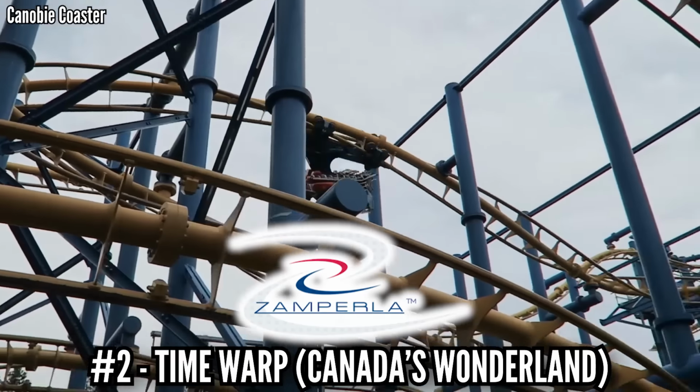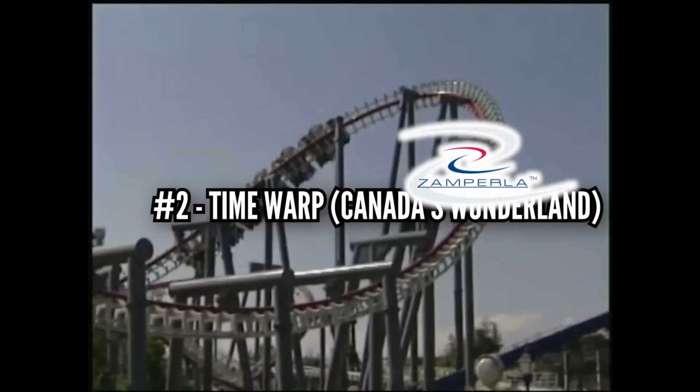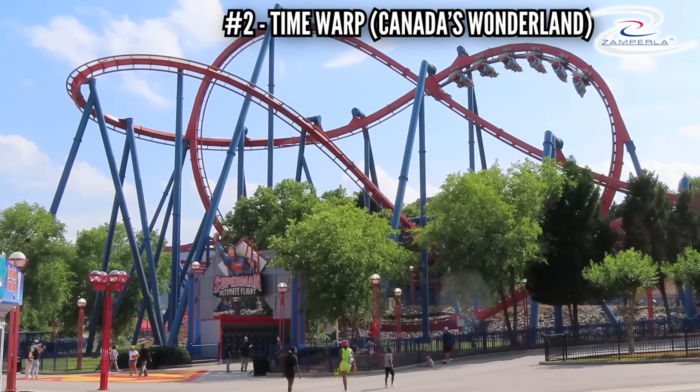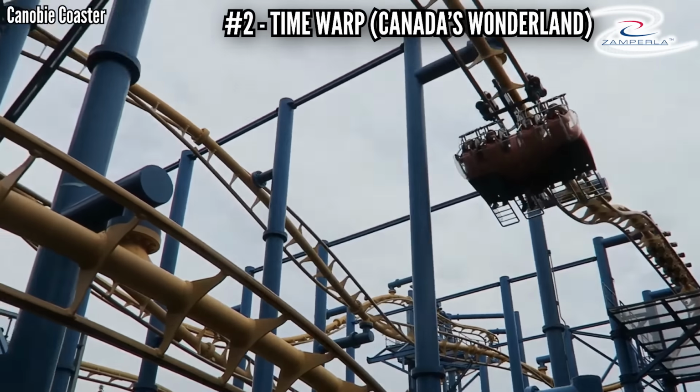Number 2. Zamperla Time Warp at Canada's Wonderland. We saw Vekoma try their hand at a flying coaster and it worked out well. We saw B&M try it and it worked out great, but Zamperla's portable version turned out to be a mess.